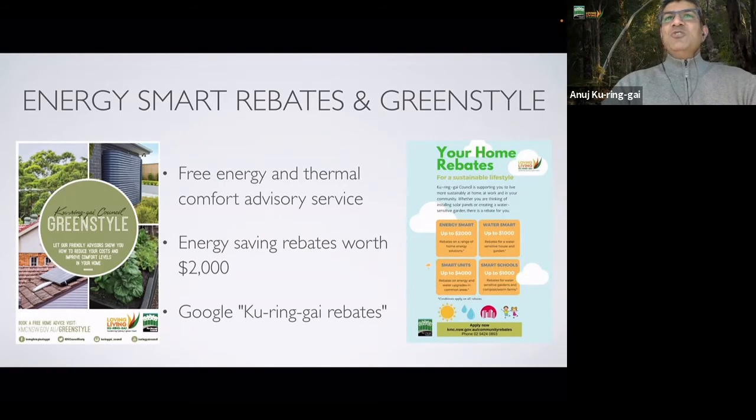We try to find these issues. We try to find thermal leaks that could be gaps in insulation, draught proofing, gaps around doors and windows, everything that James has just covered. But we also then provide advice on the quality of appliances that you use, so what kind of heating and cooling you have for space heating.